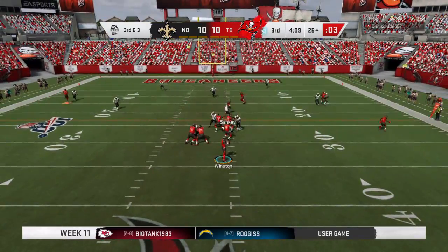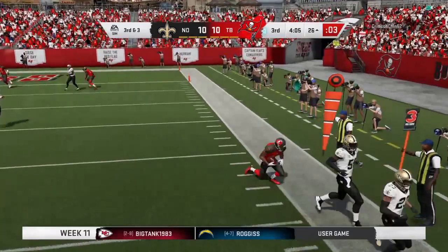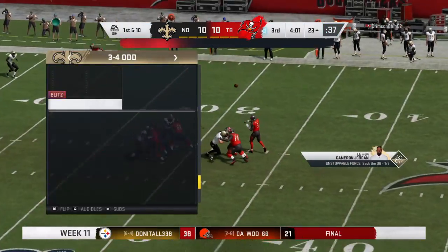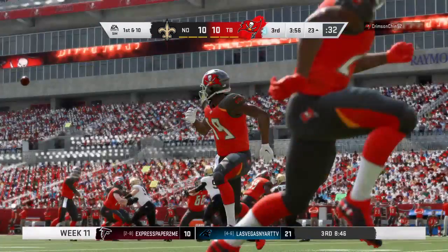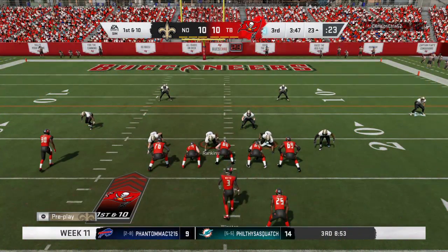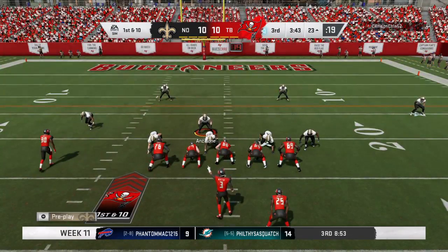3rd and short yardage. Winston. Throw right side to Perriman, and it's caught. Give him 3 yards and a fresh set of downs. And that one was a lot of fun right there because that was the game within the game. 3rd and short, blitz was on. What's the key for the quarterback? Get out of your hands in a hurry. And that was a quick little completion. Got the job done for a first down.